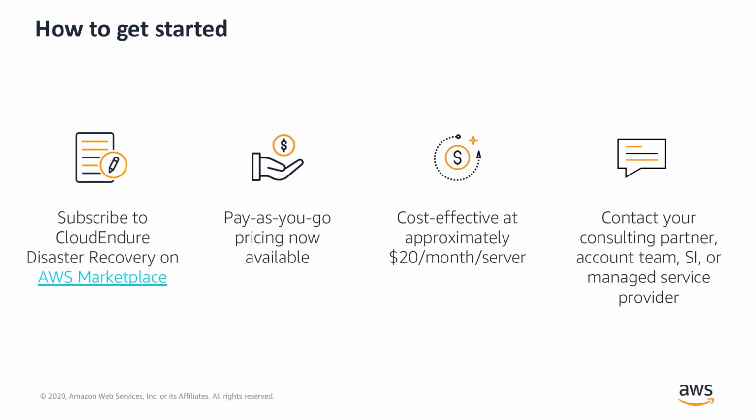CloudEndure Disaster Recovery is sold on the AWS marketplace with flexible, usage-based billing, allowing you to easily use the solution by paying on an hourly basis instead of committing to a long-term contract or set number of servers. Purchase via self-service through the AWS marketplace, or you can turn to the AWS professional services, account team, or your consulting partner for assistance. To learn more about CloudEndure Disaster Recovery, visit the product page at aws.amazon.com/CloudEndure-disaster-recovery.